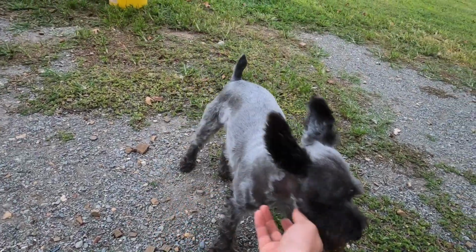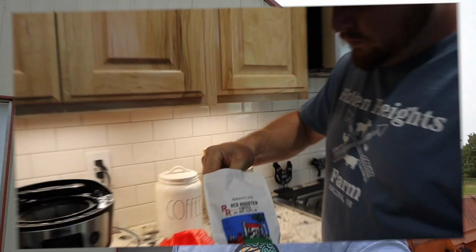We got some nice weather. It's cooled down. So what better time to get these trees planted? So let me get this stuff loaded up and we'll take the tractor over to our little apple orchard and we'll start digging some holes. I'm gonna measure out and we'll talk about that when we get over there.